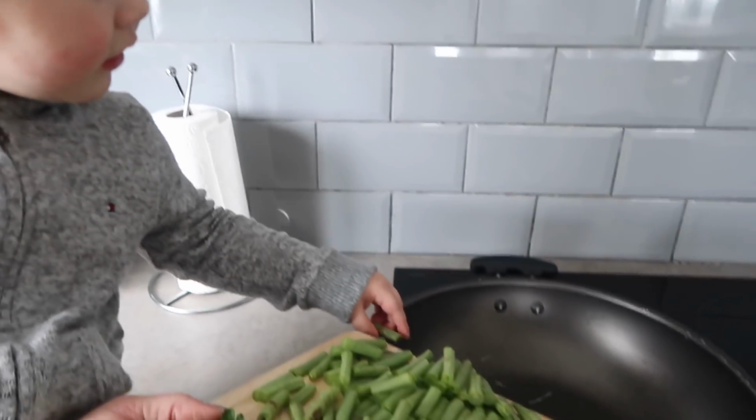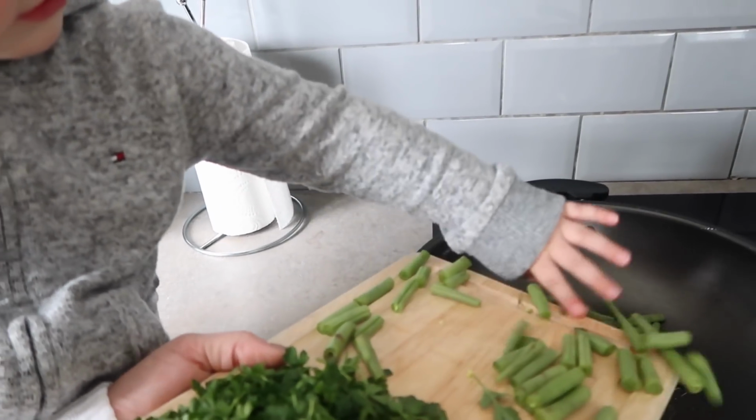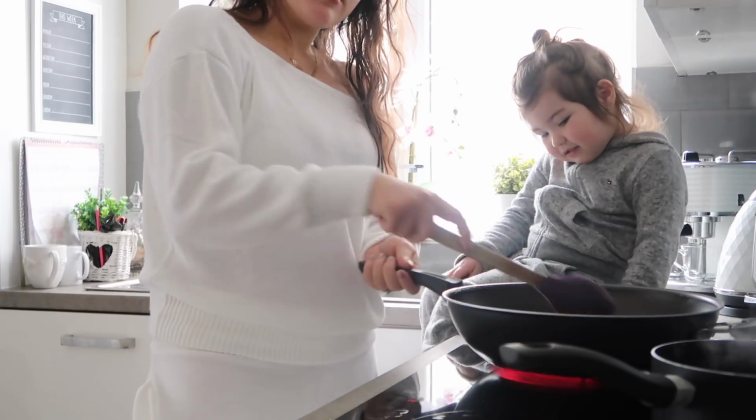See all the green beans? Slide them in to that. Just slide them all in, all the green beans. Just push them. That's it, well done.